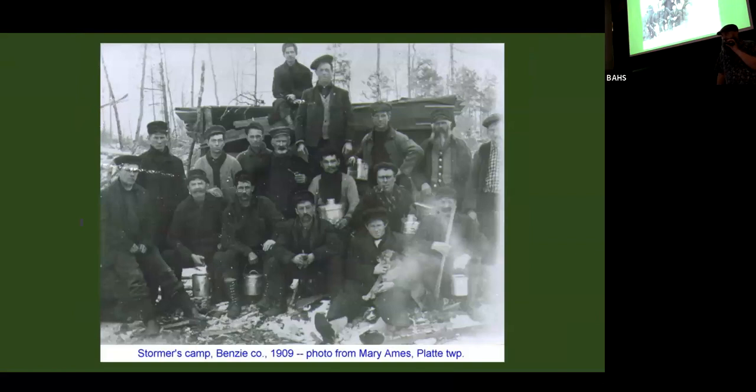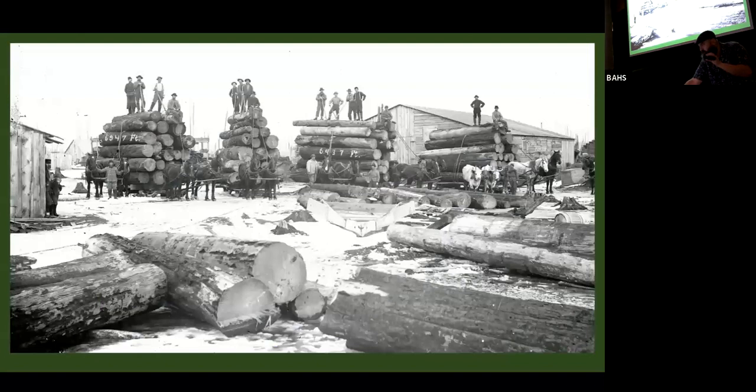Here's another image. This one's later, 1909, and this is Stormer's Camp, and this place was also called Peterville. It was on the Empire and Southeastern Railroad. It's in Platte Township, roughly. Here's a whole bunch of brag loads.